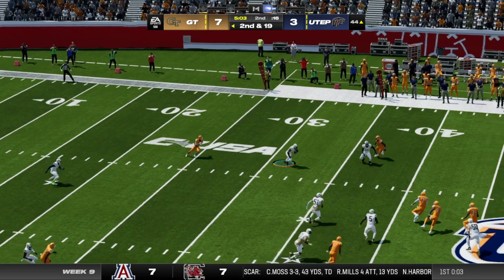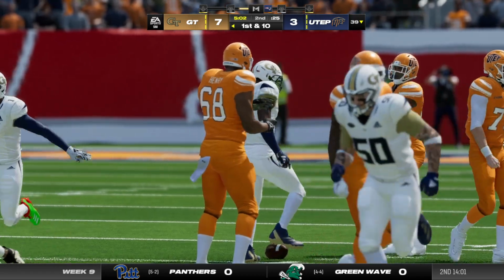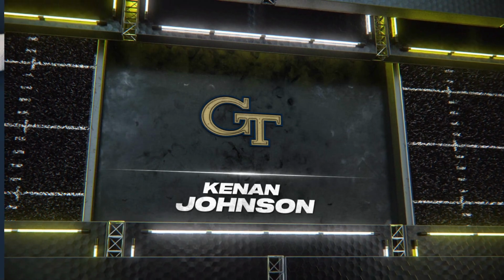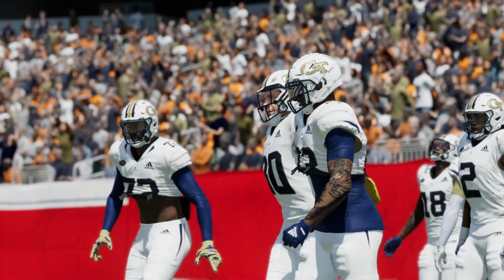This time for Smith, and it's intercepted. And the Commanders are going to take over here up near the 40. Well, when I looked down, he was kind of shaking his head right after he threw that pass. What did you see? Well, from a defense's perspective, anytime you have your eyes back towards the quarterback, you're in a position to make a play on the ball, whether it's a big-time play by you or an overthrow by the quarterback. You have a much better opportunity.